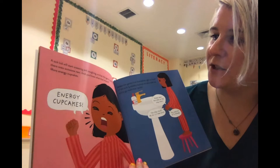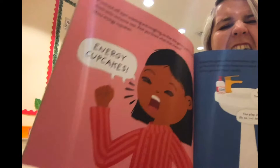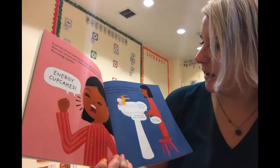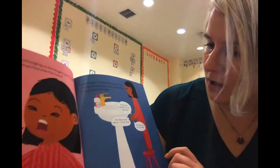And you know what that means? More energy cupcakes. Energy cupcakes! Oh, man. Unless the germs find themselves right in front of the sink, probably because an adult told the kid to go wash their hands. Great. Now the kid's on the step stool. The step stool! Oh no, I feel faint. Oh, snap out of it, Arnold.